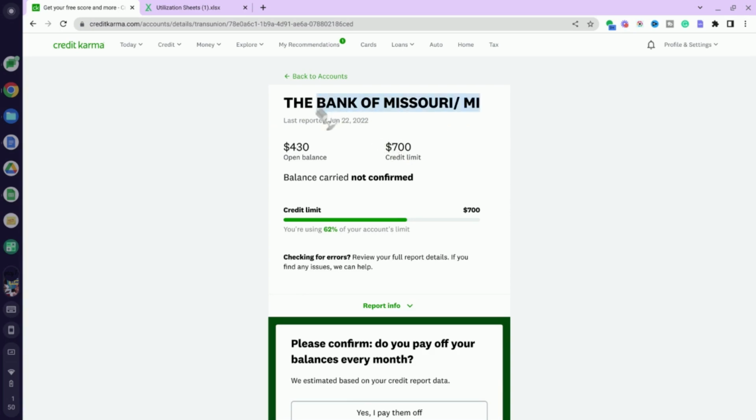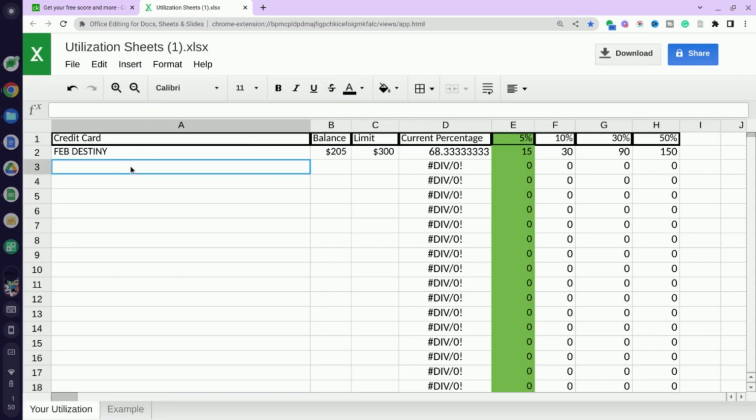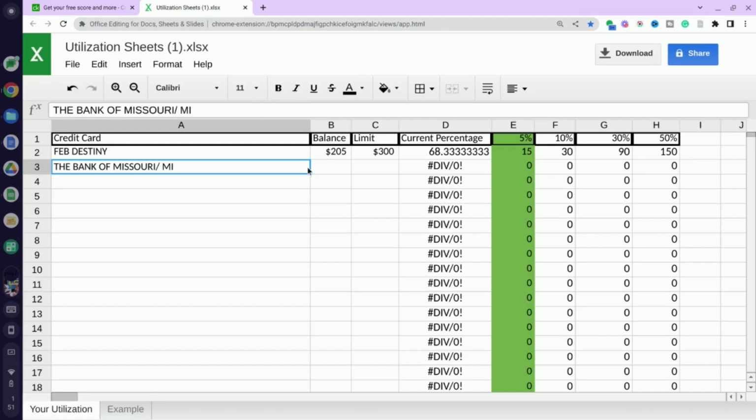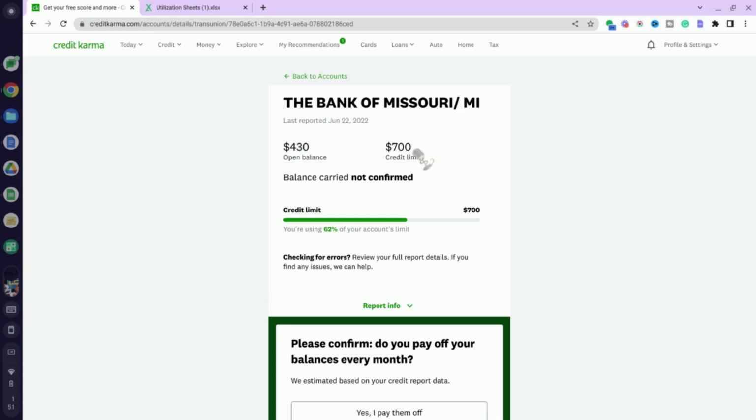But let's go ahead and highlight that. And I'm going to highlight it based off the name that's on Credit Karma just so it's easier. So that's the name. This is the opening balance, so we're going to put that there. And this is the limit.